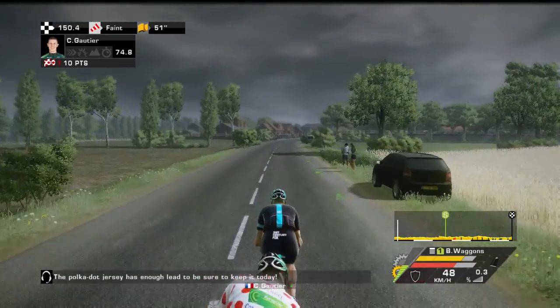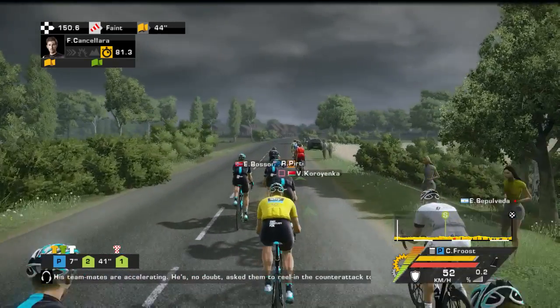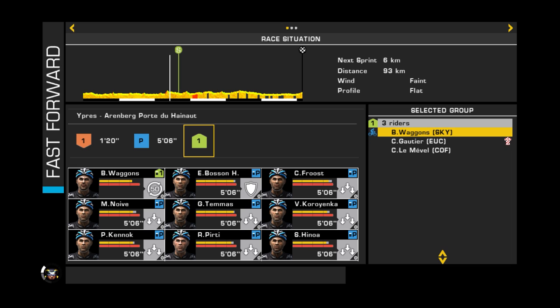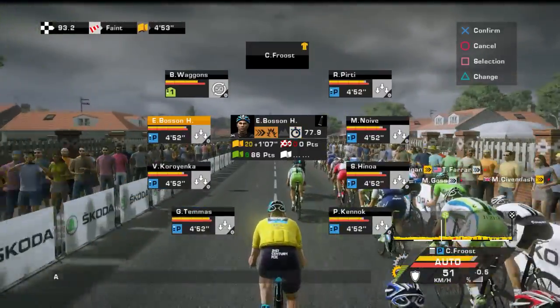The polka dot jersey has enough lead to be sure to keep it today. Don't let the counter-attack catch up. The peloton won't let such a large group get away. His teammates are accelerating. He's no doubt asked them to reel in the counter-attack to avoid too big a breakaway.